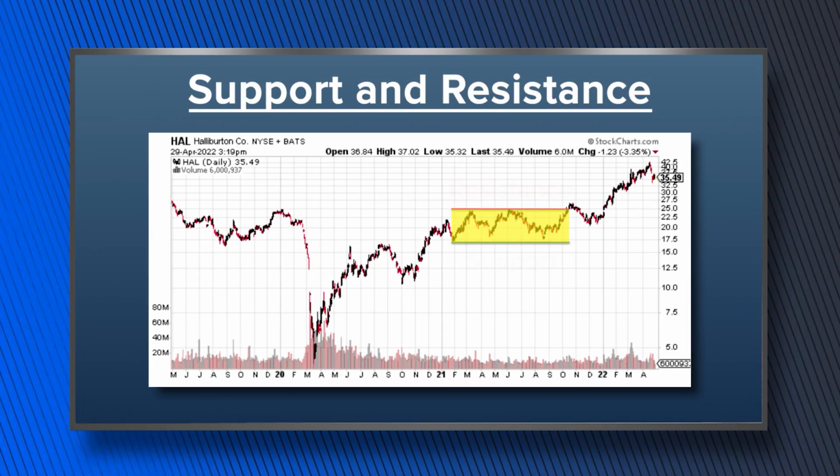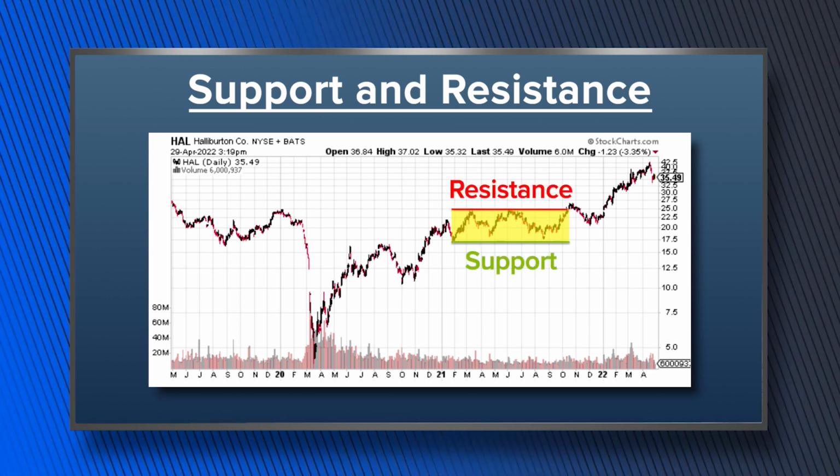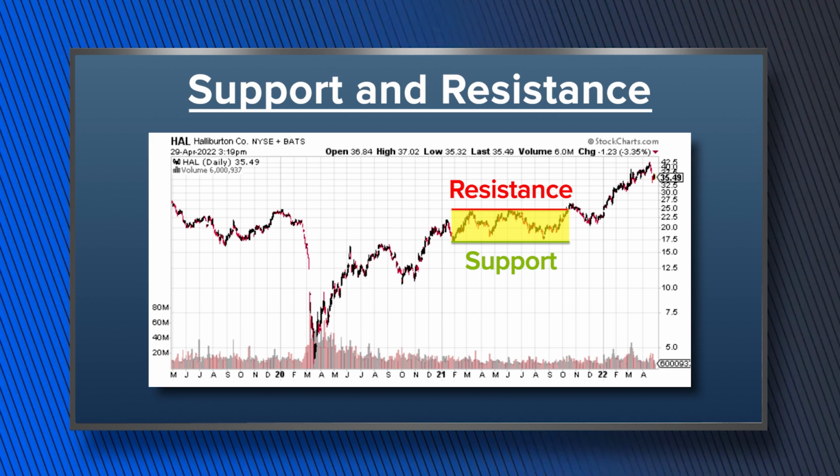But how does this help us? As I said earlier, support and resistance is critical to understanding where to buy a stock or ETF or where you should sell, even a mutual fund. It gives us a safe price to buy at the support level when the stock's down, and it indicates a safe price to sell at the resistance level, or probably a good price to sell and exit your position, but a safe price to sell and enter a bearish position.